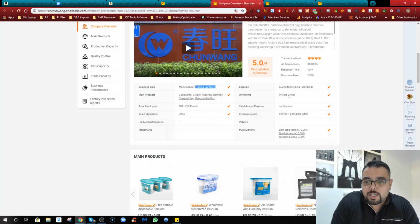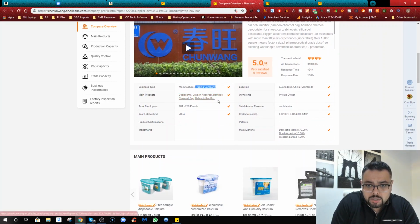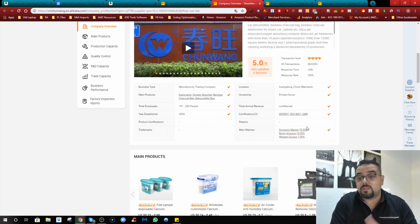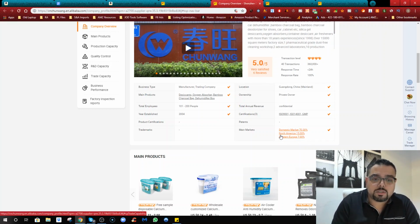Okay, and here, as you see, the location, they have main products: desiccant oxygen absorber, bamboo charcoal bag, dehumidifier box. Then the number of employees, the year established, this one established almost 15 years ago, and certificates. Here, certificates are basically for the company itself, not the product. They have certificates for environmental regulation and multiple other things that they do. Here, what are the main markets? You have domestic market 70%, North America and Western Europe. That shows how much expertise they have with export to other countries.